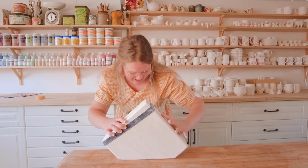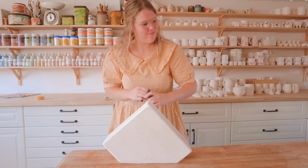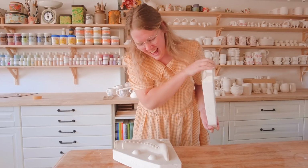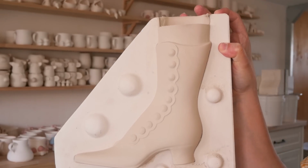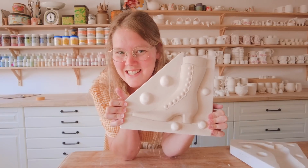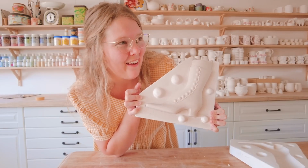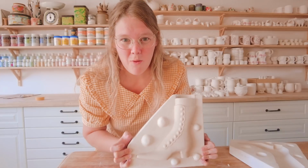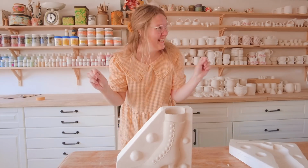Let's open our boot. That is fun. That's so groovy. That is gonna make one groovy vase. So this one is a burlesque style boot. It actually sort of reminds me of, I don't know what the dance is, but like the can-can in Western movies where they're wearing the big puffy dresses and lifting their skirts up.